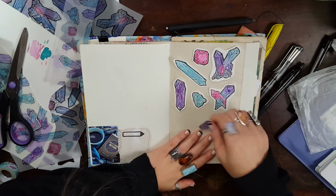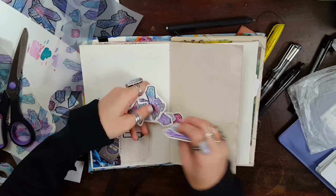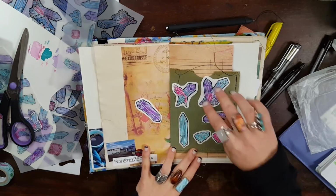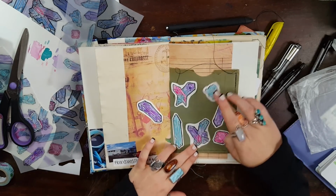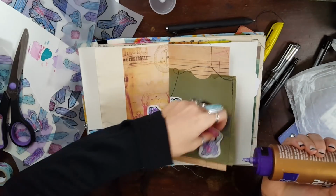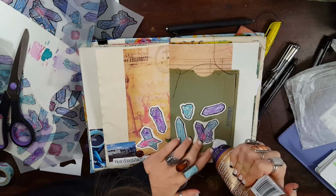So then I just played around and I wanted to find a good spot for them, and I thought putting them on this kind of dark forest vintagey looking envelope would be a good bet. I wanted to have them kind of trickle onto the next page as well.